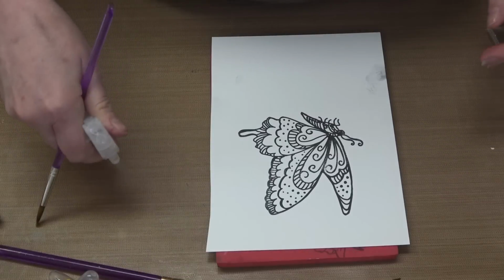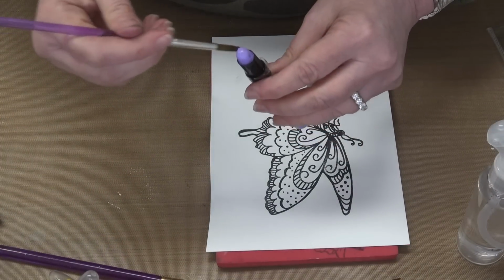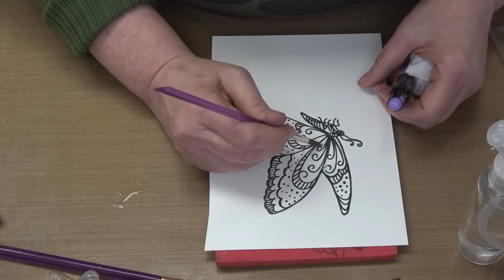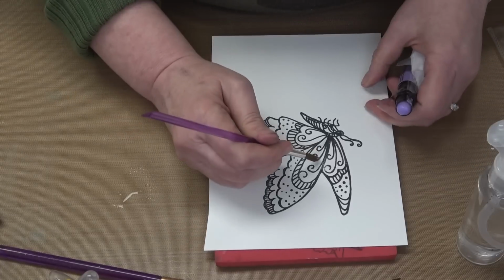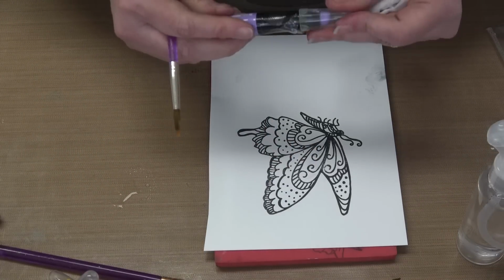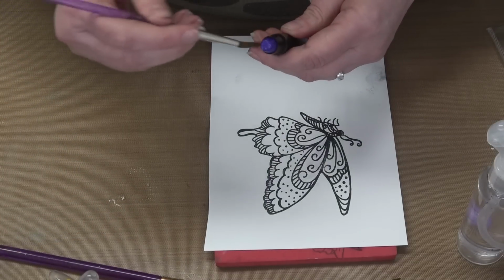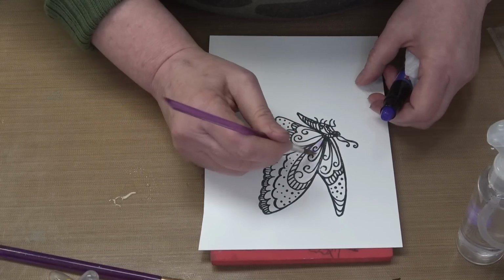A little bit of water, straight on the top. Oh, this is going to be really light purple. Ooh, that's almost too light. Okay, let's go with a darker color. There we go.